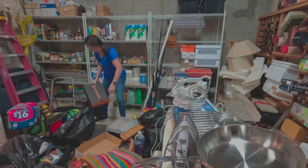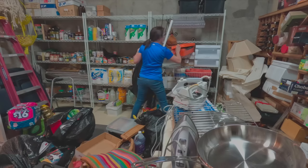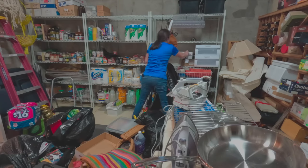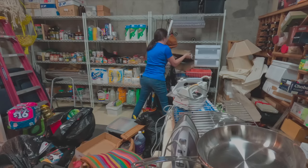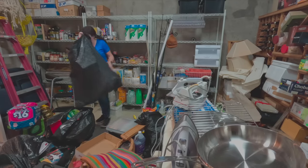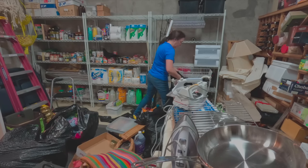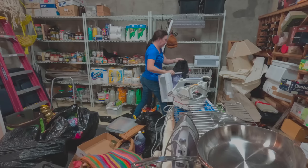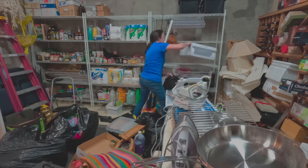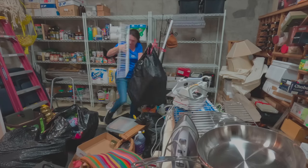On the rack I'm working on now, the boxes you see me pulling out are completely empty. Boxes within boxes within boxes. The trash bags that I'm taking out of the room, I'm staging onto the back deck. Even though it looks like it's going into a trash bag for trash, that's actually donation.